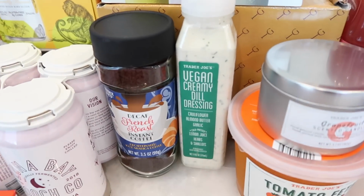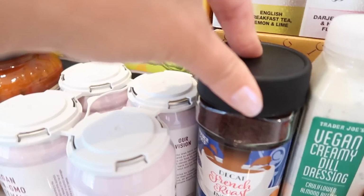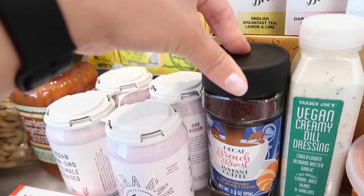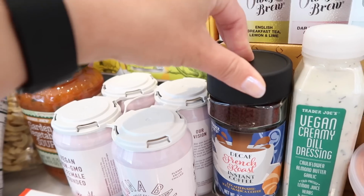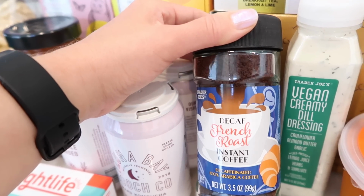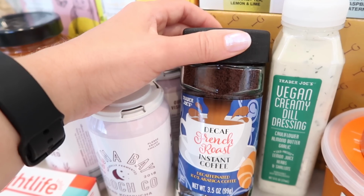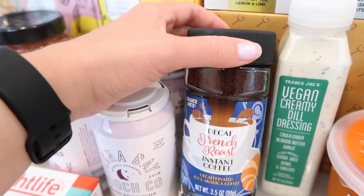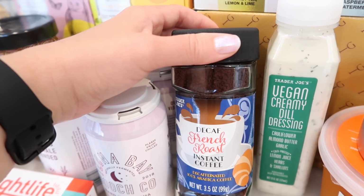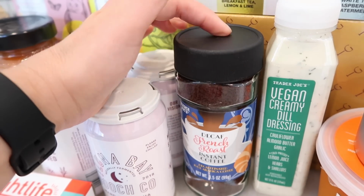All right, now we're moving on to, of course, my vegan creamy dill dressing. I can't live without it. I grabbed the new decaf French roast instant coffee. This is a decaf 100% Arabica coffee, and it's one of those where you just spoon it in and stir it up. So we'll try this in the taste test, but personally, I would never go for decaf coffee. To me, that is just, what's the point, you know? But I'm just a coffee lover, so those that don't want the caffeine but want the coffee taste, I'm really rooting for you guys and hoping this tastes really good. So we'll try that and let you know.